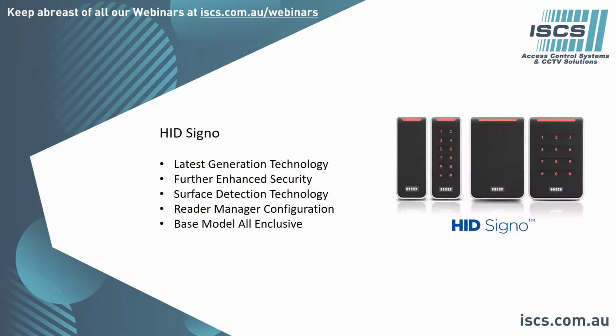The latest generation of HID technology is the Signo platform, which has been released in the last 6 to 8 months. And again, it's a step forward in security. It now has integrated surface detection technology, which basically means that when it's mounted on a metal substance, whether it be within a lift car or within a turnstile, it will do a scan of its RFID field. It will then optimize its read range based around the readings from there, and you will get the best reading possible for that technology. And there is that technology in the SE Express reader, but it's been further enhanced and developed to work in the HID Signo reader.